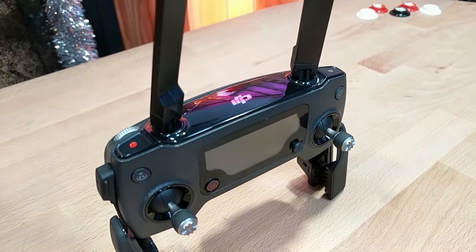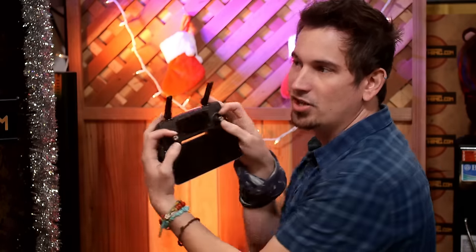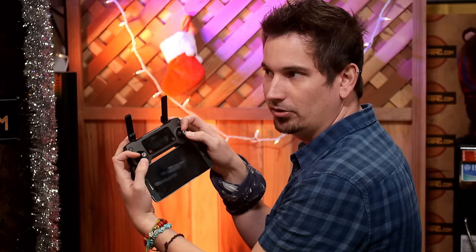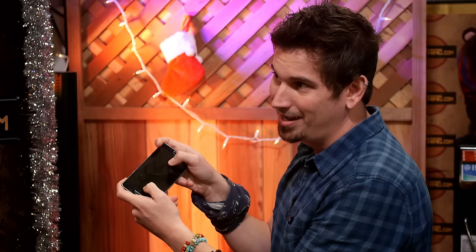And now the screen on your phone becomes the viewfinder of the camera. It allows you to do all of your mission planning and everything through the app, but you have those nice intuitive sticks like you're used to. I mean, if you want, you can do away with the controller completely and just fly the whole thing on your phone. I haven't done that yet because I don't trust the range of Wi-Fi.